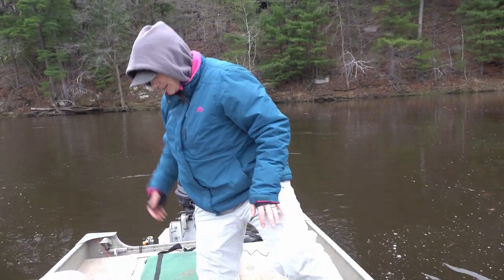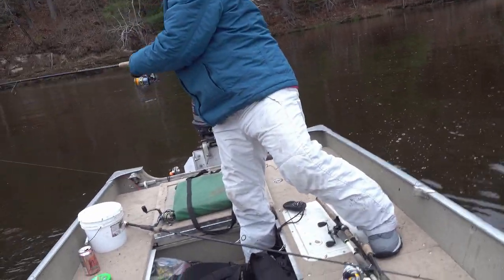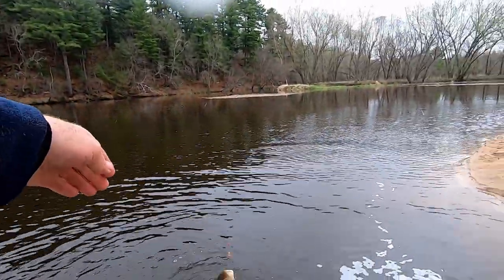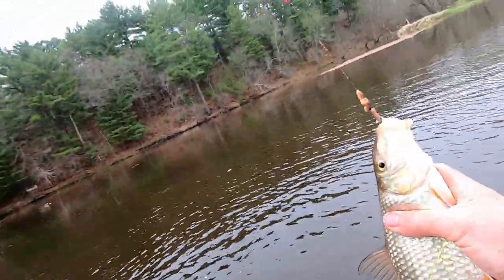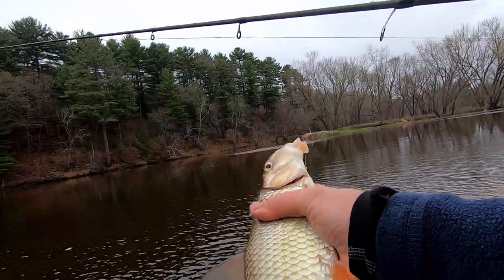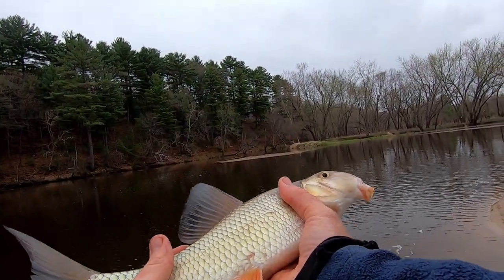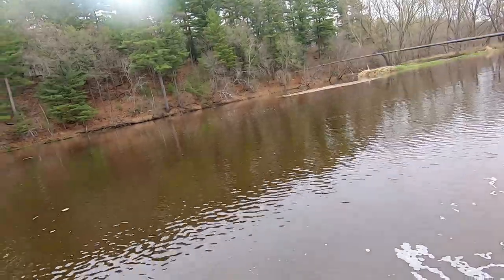It's pretty though. Will you reel that up without breaking the line? All right, you're all done. Another sucker. He's gold. He's got a little more gold than red to him. Yeah, I'm not sure what species these are, but pretty fish. He's got the little sucker lips. You're so cute. I'll get him back. Yes, please.